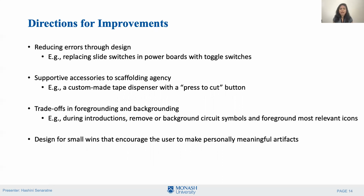Other directions to improve on include foregrounding and backgrounding visual cues depending on participant context so as not to confuse the user, and designing for small wins that can encourage the user to make personally meaningful digital artifacts. We will focus on these directions in future research.